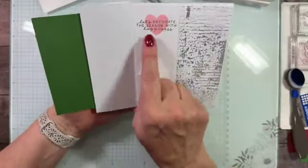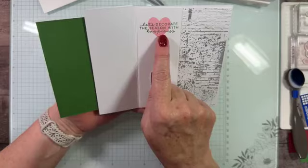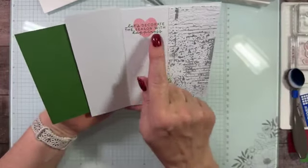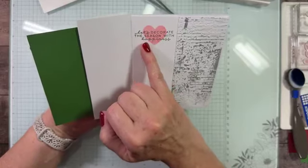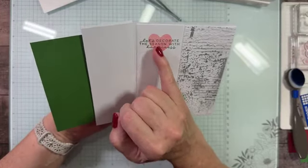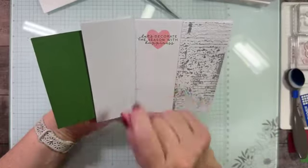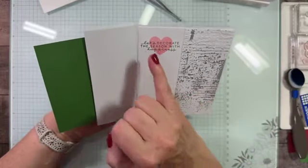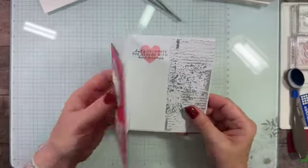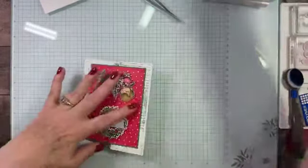The Let's Decorate the Season with Happiness sentiment comes from the Sophisticated Sled Stamp Set, and that heart is second generation Flirty Flamingo, and that is from the Humble Home. Now, on my original card, I used From Our Home to Yours, which is also from the Humble Home stamp set. Okay, so let's go ahead and finish this up.